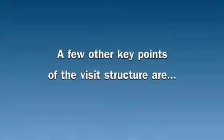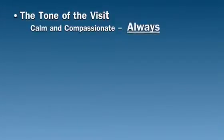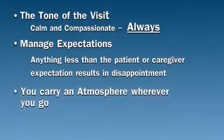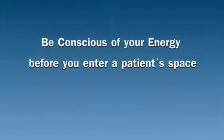A few other key points of the visit structure are: the tone of the visit, calm and compassionate, always. Manage expectations. Anything less than the patient or caregiver expectation results in disappointment. So try not to indicate or give the impression you can do something when you can't, from visit times to outcomes from your visit. And lastly, you carry an atmosphere wherever you go. When you enter a patient's home or space, you impact the environment. So when we make a visit, make sure you are projecting positive energy. This energy perhaps has more to do with the creation of a great care experience than what we say or maybe even do. So be conscious of your energy before you enter a patient's space.